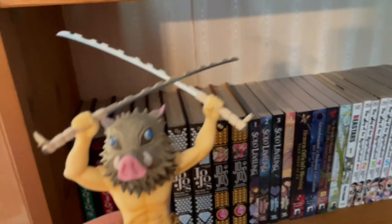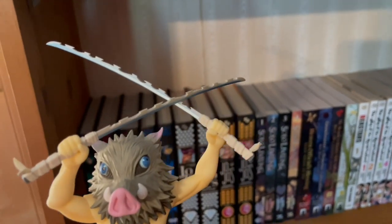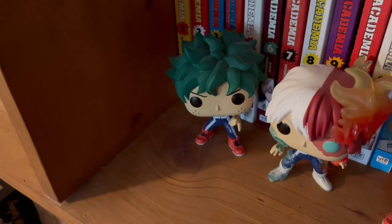My cat started eating Inosuke's swords. Luckily, he didn't chew it all off.